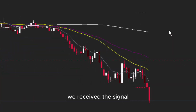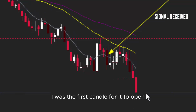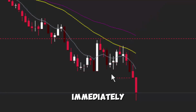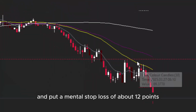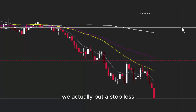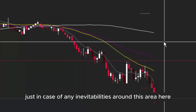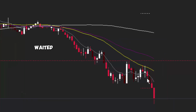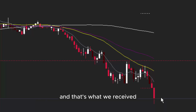We received the signal, which was actually the London Stock Exchange open. That was the first candle for it to open. That was a sell signal. So we took the sell signal and immediately put a mental stop loss of about 12 points just above this moving average here. We actually put a hard stop, just in case of any eventualities around this area here, and we just waited for the price to go down. We just wanted maybe a 1-to-1 from the trade, and that's what we received.